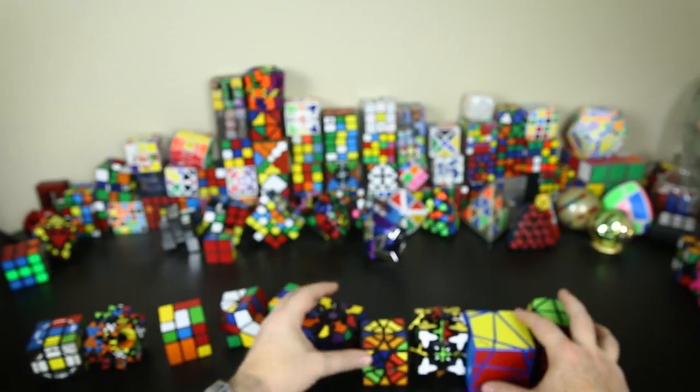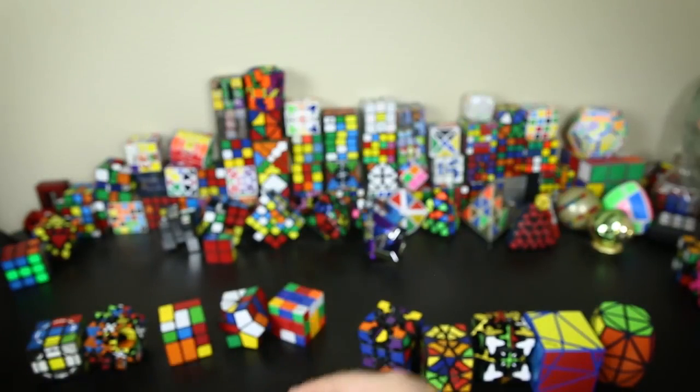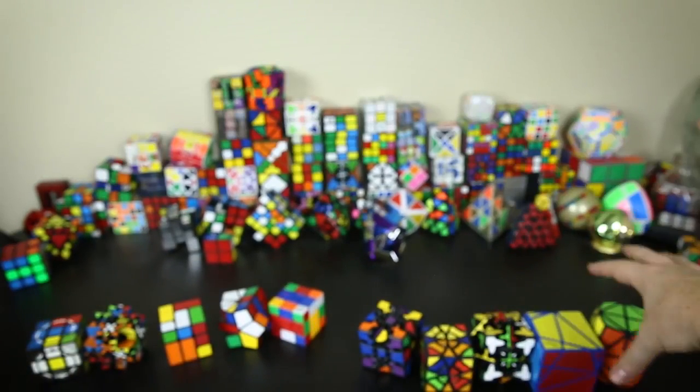I broke this up into three groups. I'm going to start with puzzles I have solved, puzzles I used a tutorial to solve, and puzzles I have never solved. So let's start with puzzles I've solved.